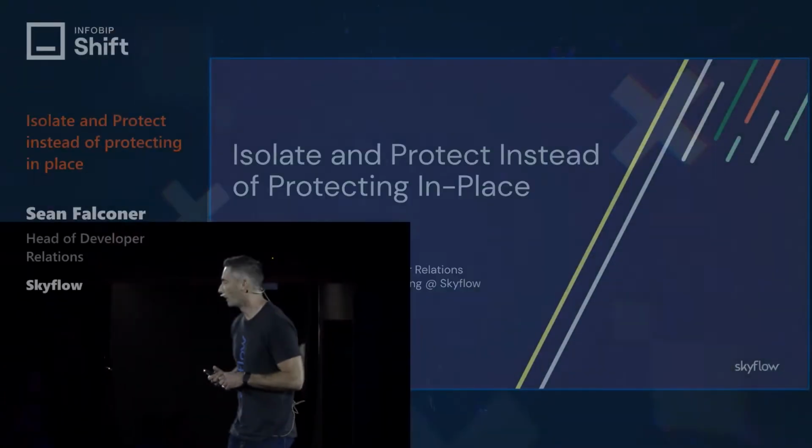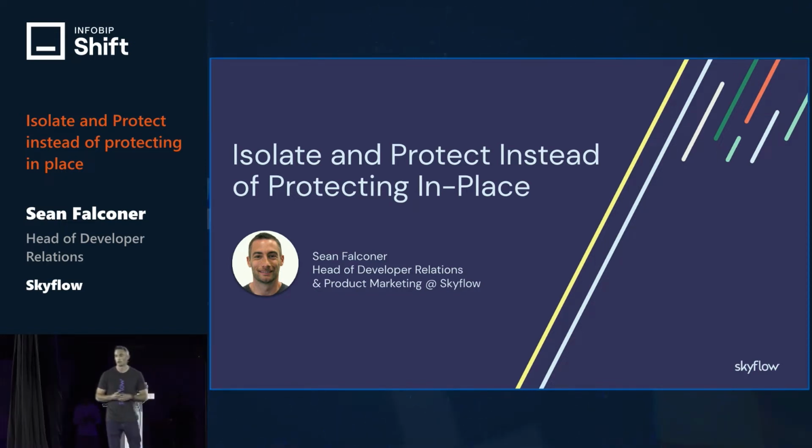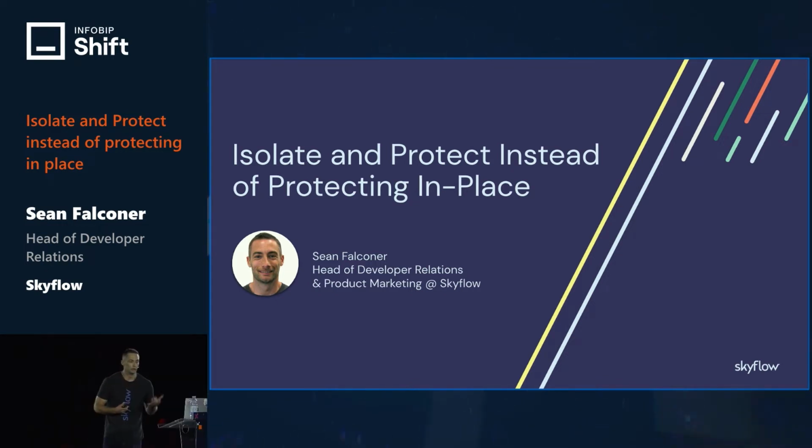So what I'm going to be talking about is a different approach to protecting customer data in terms of isolation and protection through a technology known as a data privacy vault. And this is a fundamental shift from what historically we've done, which is to protect data in place. And I would say that this is essentially a flawed model, flawed experiment to this point.